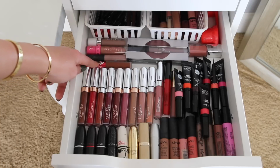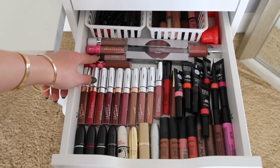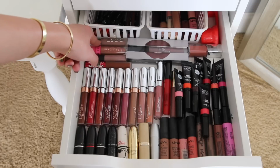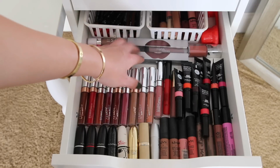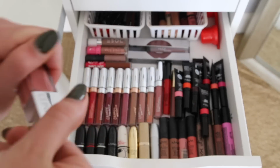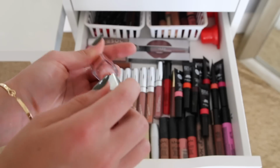Then I have this liquid lipstick from Lime Crime. This one is from Sigma. It's just their lip gloss. I have a Jeffree Star liquid lipstick as well as a Dose of Color liquid lipstick. Then I have this one from Huda Beauty that I haven't opened yet. And this is one of my new favorite lip products ever. I love the color of it.